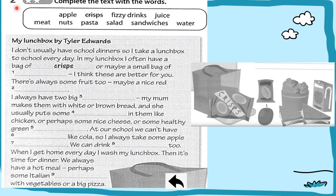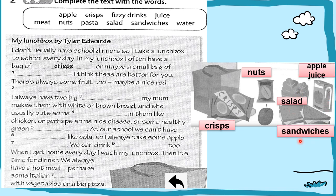Alright, exercise 2. Complete the text with the words. The words in the box here are the answers for you to fill in the blanks in the text. But before we discuss the text, let's look at the pictures here. Let's name the pictures. These are crisps, and then these are nuts, salads, apple juice, sandwiches, and apple.